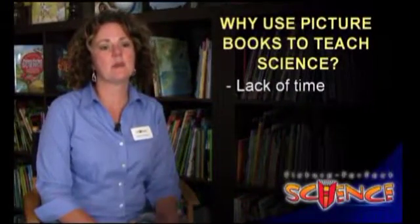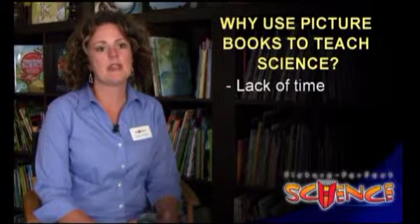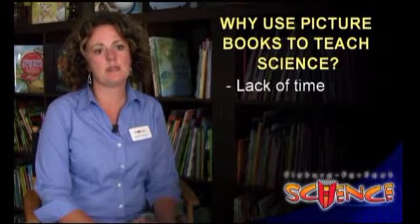Well, there's a lot of reasons to use picture books to teach science, and the biggest one is really the lack of time. It's really hard to fit all of the subjects that we need to teach into the school day. So by integrating subjects, we can get more in. One of our big goals with Picture Perfect Science is to get more science in the elementary school day. And so we believe that combining that with reading will accomplish that goal.